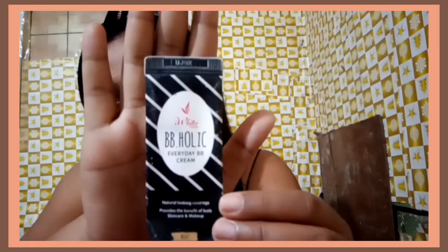So, guys, first thing is when I do my everyday makeup look, I just use BB cream. I don't usually use foundation. If I do full makeup, I will use foundation, but if it's a simple or everyday makeup look, I will just use BB cream. So I use this Iwhite BB cream from Korea. Actually, guys, I have used this for almost a year now. I bought two.